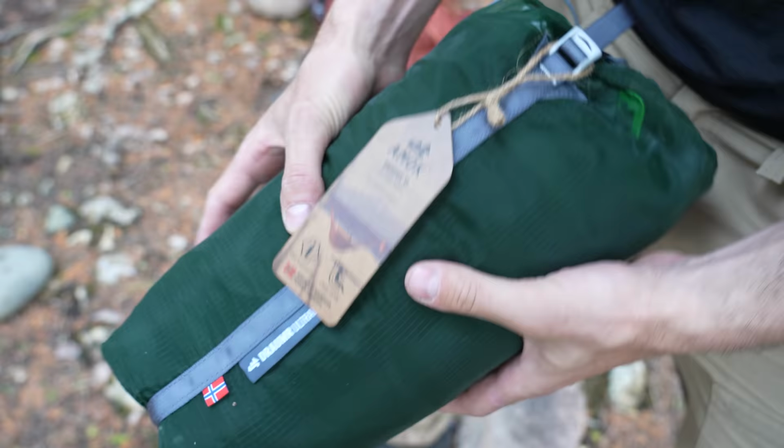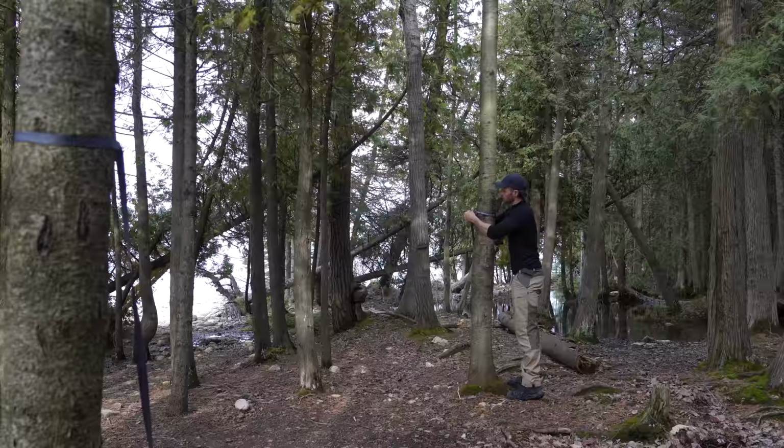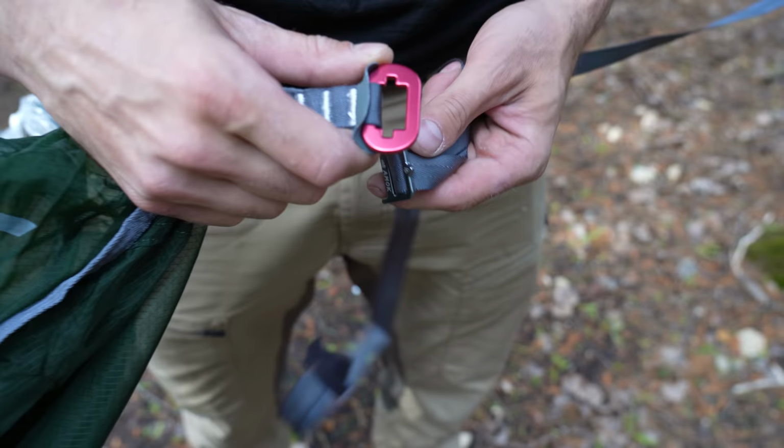Now I just gotta figure out how to use it. It's one. Oh, there's a little, that makes sense. I like how one side's green, the other side's red. So once I figure out which side's which, I'll know forever.